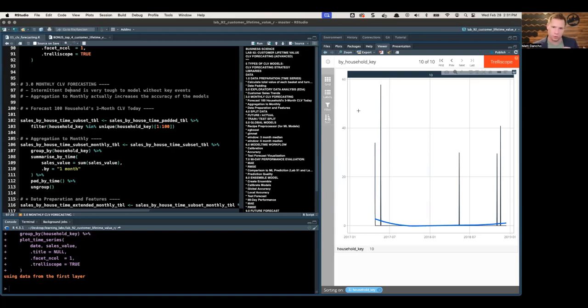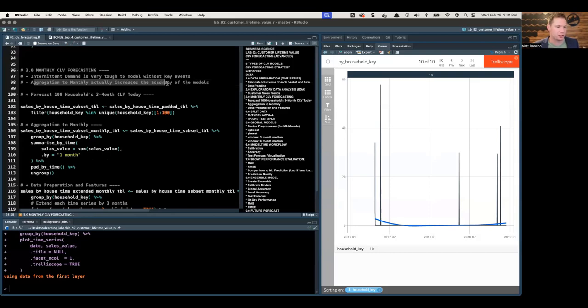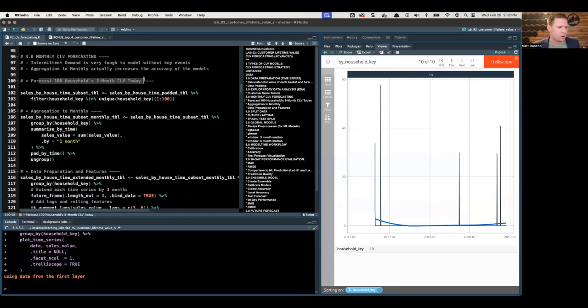So what we can do when we measure the CLVs, instead of measuring on a daily basis and having really high error, is aggregate to a lower frequency, like weekly or monthly. That becomes much easier to predict, because generally speaking, customers are spending consistently month to month. Aggregation to monthly actually increases the accuracy of our models. I encourage you to try it daily, but then also try it monthly, and you'll see how much more accurate the monthly model is. We're going to forecast 100 households, just the first 100.